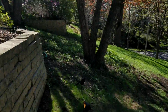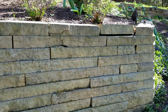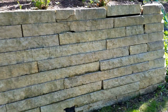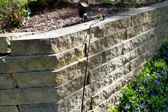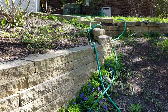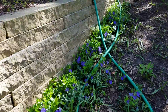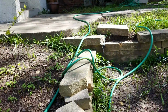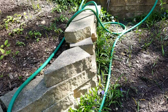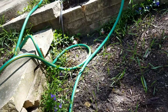Sorry about that. From these two corners, we're looking at 9 feet, and between 38 and 36 inches along here. From this corner to the next corner, another 9 feet, and it goes from 36 inches to 14 inches. Then it's a 4-foot return from this point back over here, and it goes from 14 inches to about 8 inches. It's just a couple courses tall.